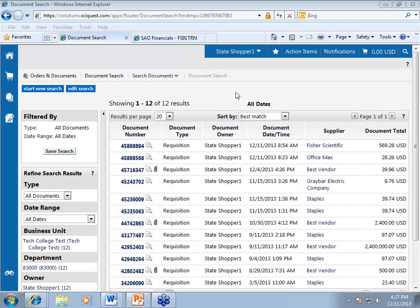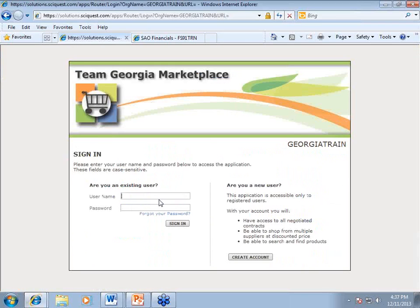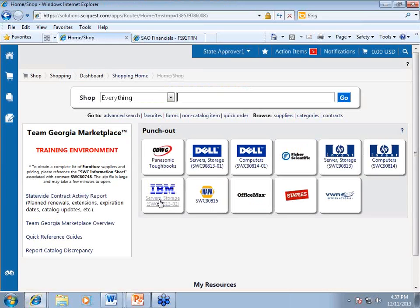Okay. All right, so I've gone into the state shopper and I've created a couple carts and I've assigned them to my approver. So I'm going to go ahead and log out as a state shopper. So from this drop down, I just choose log out, and then I'm going to log in as the approver. So again, I've gotten email notifications that have told me that I've had carts assigned to me, and now I'm going to review those carts and assign them to the requester to pull into the PeopleSoft application.